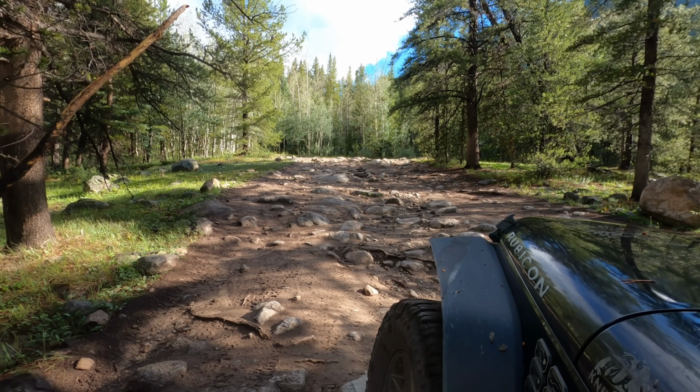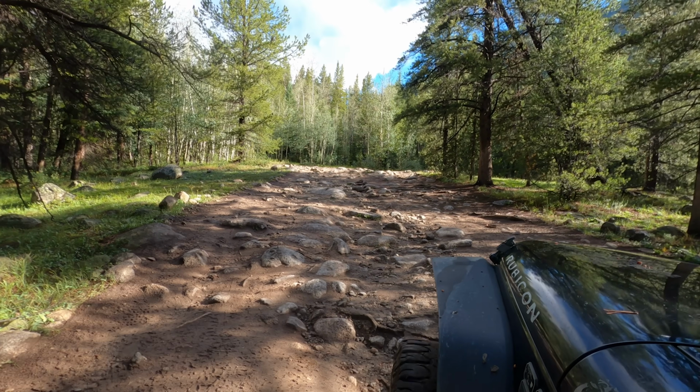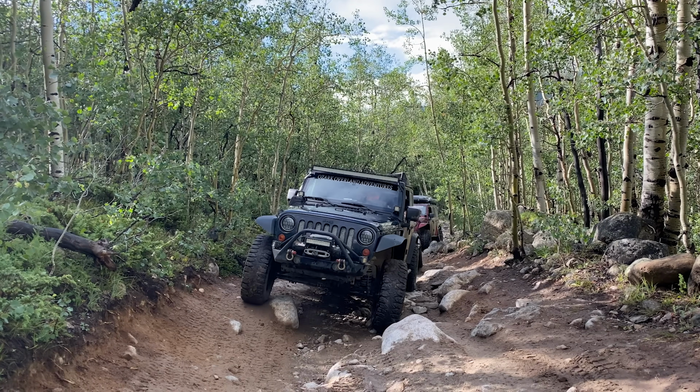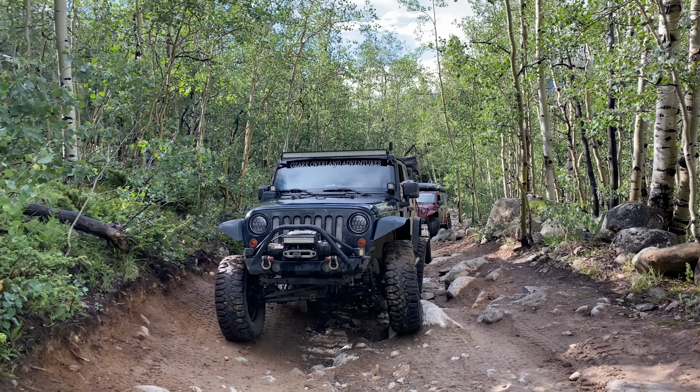Number two is Taylor Pass. I love this trail. Imogene and Pearl have always been my favorite until I did Taylor, and I loved it. Taylor is such a unique trail. Taylor Pass connects the Taylor Park Reservoir to Ashcroft and Aspen. So it's in that Aspen area. It is, I think, one of the most unique trails that we've ever done.